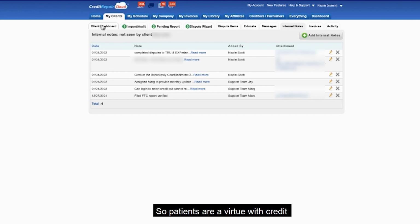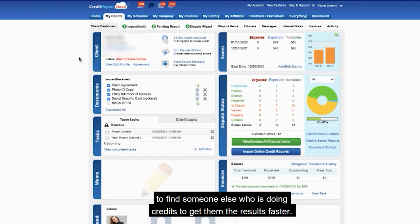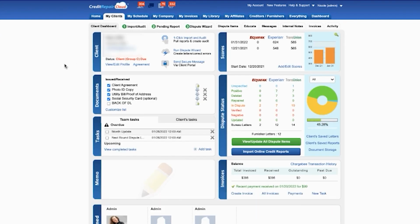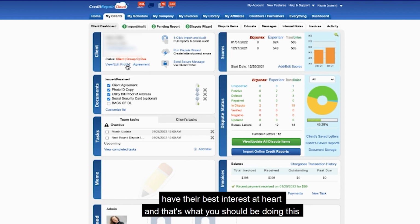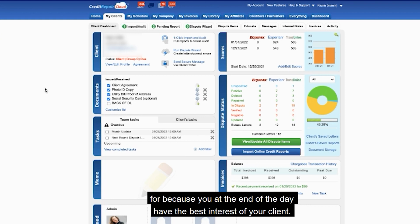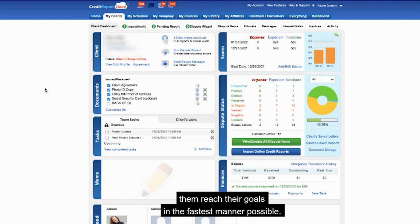So patience is a virtue with credit repair, and a lot of clients just simply don't have the patience, and they'll go try to find someone else who is doing credit to get them the results faster. We don't want that. We want them to stick with you because you have their best interest at heart. And that's what you should be doing this for, because at the end of the day, you have the best interest of your client. You are here to support them and to help them reach their goals in the fastest manner possible.